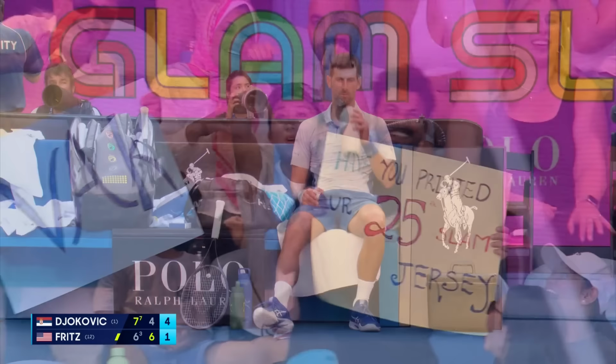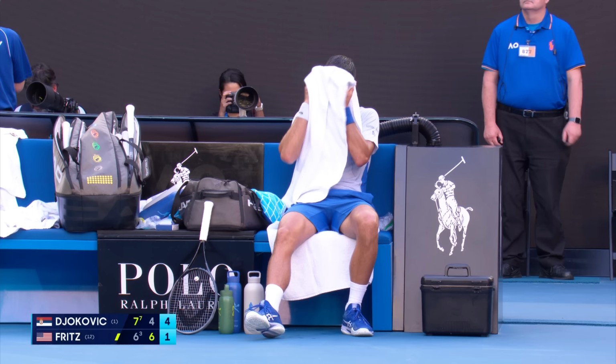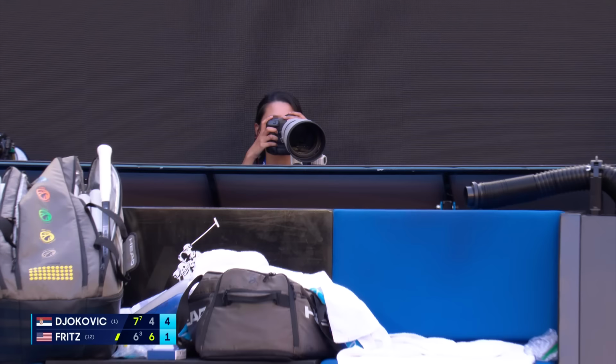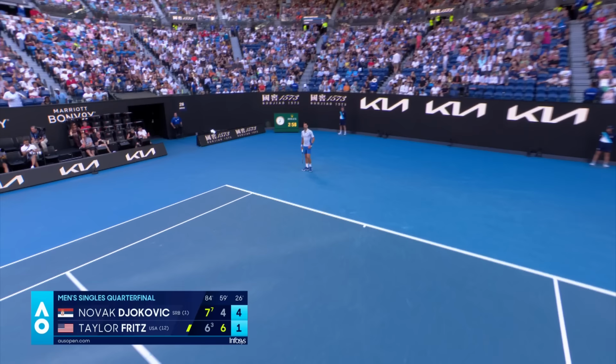Looking to get through to his 48th semi-final across all the majors that he has played in over the years. And he is the record holder in that department already, so looking just to extend that. What can Taylor Fritz do here? What sort of impact can he have? Again, he didn't seem to be like Novak a little bit in that second set, just flinging himself at some of these returns.